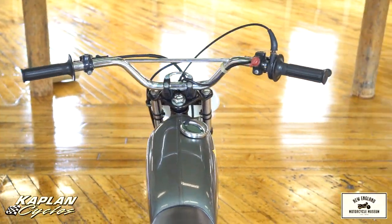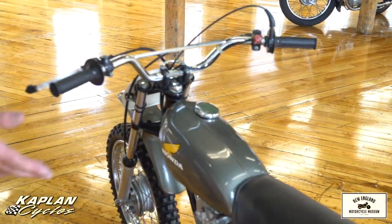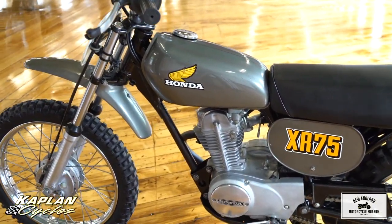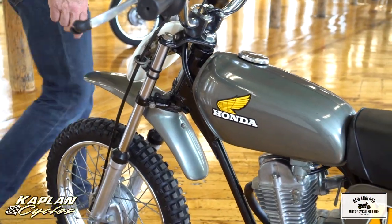We bought this from the original owner. The paint on the tank and the side panels is original, unretouched. And this bike runs. It's probably the best running XR75 I've ridden in a long, long time.